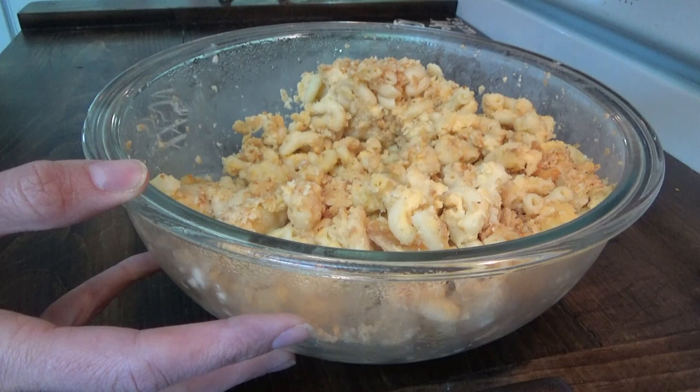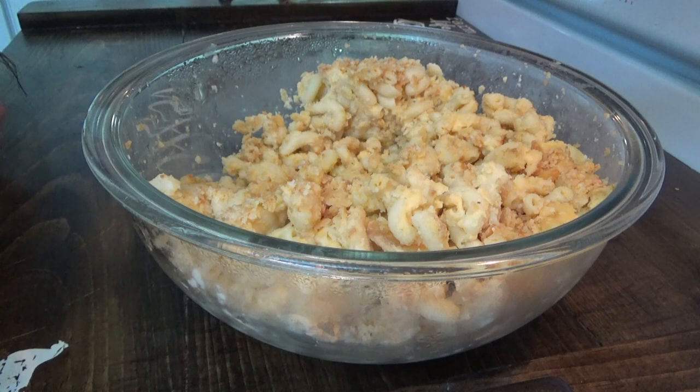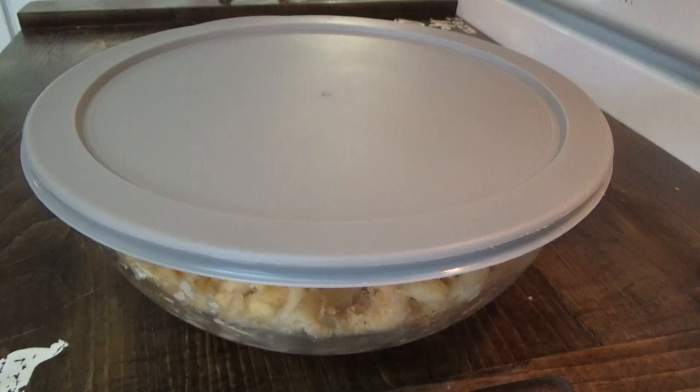So for some, it is in fact the best homemade macaroni and cheese ever. For others, it's second or third best, but it's still good. Either way, it's really good. All right, this is going back in the refrigerator, and it's time for lights out.